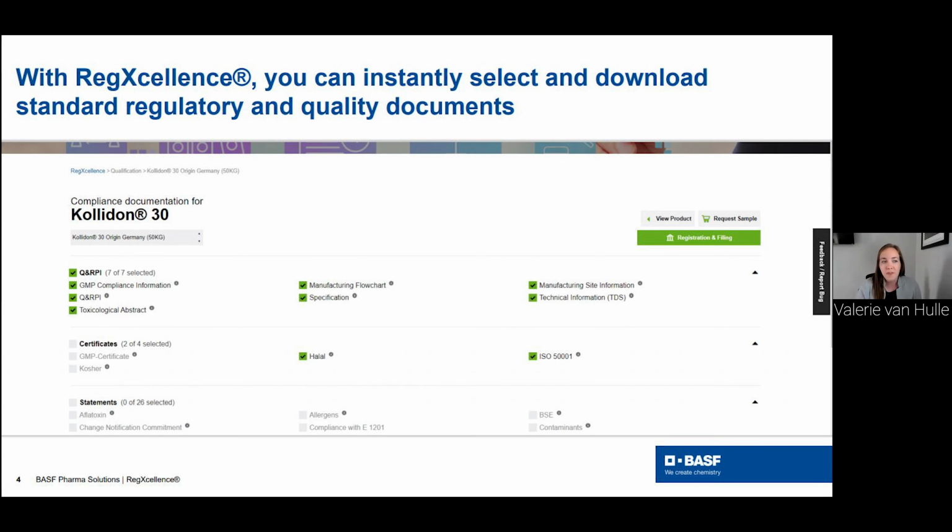From a user benefit perspective, we wanted to make sure that we are very transparent with all of this documentation we provide to our customers. So we'll go through the live demo in a moment, but they can find comprehensive compliance information via RegXcellence. Also, it's available instantly. So we'll go through this self-service download feature in a moment, but we want it to really be that you click a button and you have access to really everything that BSF has behind the scenes to help solve your compliance challenges.